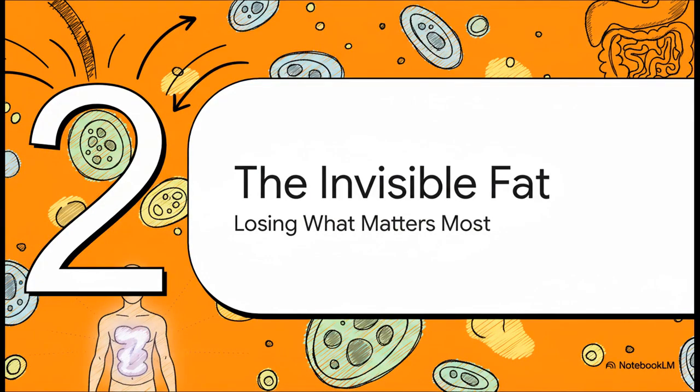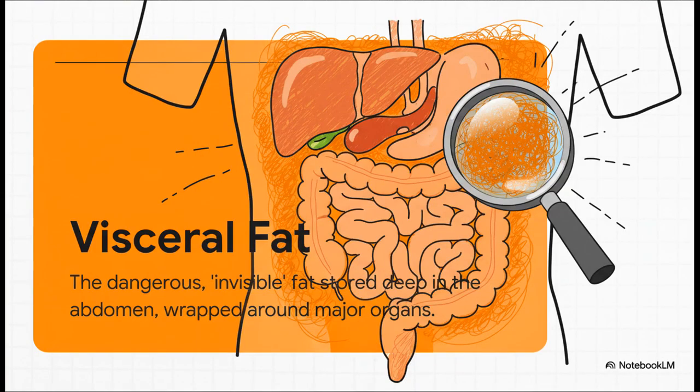Okay, so that's the big picture. Now let's dive a little deeper into Section 2, Losing the Invisible Fat. Because as we're about to find out, not all fat is created equal, not by a long shot. Yeah, this brings us to something called visceral fat. You can think of this as the really dangerous, invisible fat.